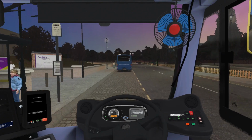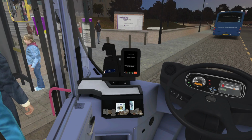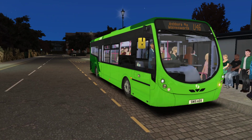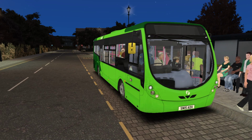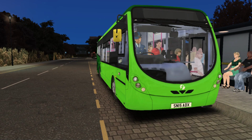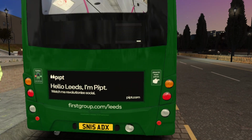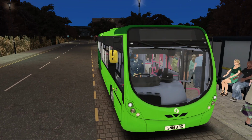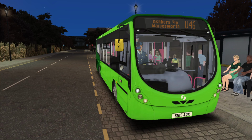I've just realised I'm at the wrong bus stop. I thought that said 1 on the top, and then as we're shooting past it said U46. I thought, okay. So there we go. So that was a nice run. I was unexpecting to discuss the electric system. Okay. Just let the engine boil over then.